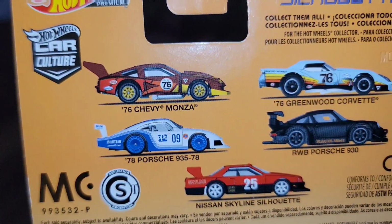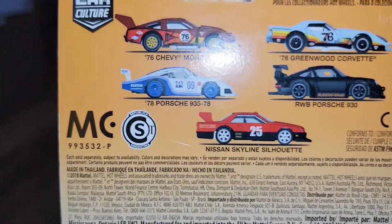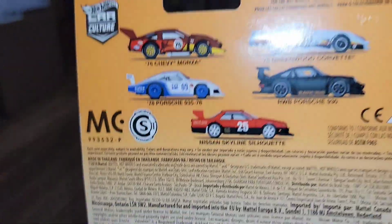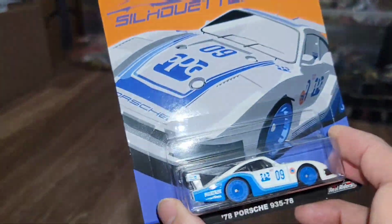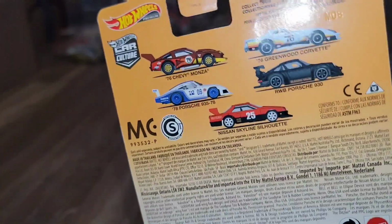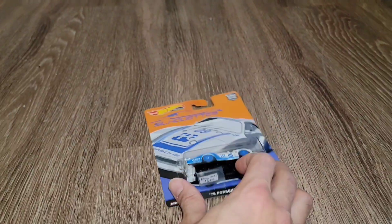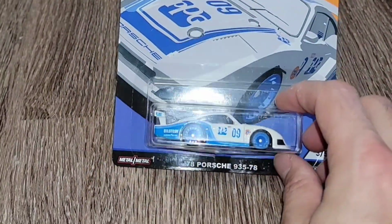You have the Chevy Monza out of the series, the Greenwood Corvette, the RWB Porsche 930, which I do have now courtesy of Rich, and then the Nissan Skyline Silhouette. I hope that Matthew has this in his series. Matthew's the guy who runs that booth. Super cool guy, seems really down to earth. And then is just all about collecting. So we got the Porsche 935. I think King Nut picked this one up from Cubbyhole at one time. I remember I was super jelly because it is an awesome Porsche.